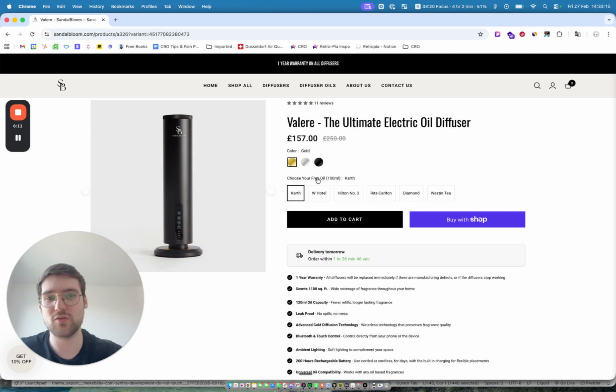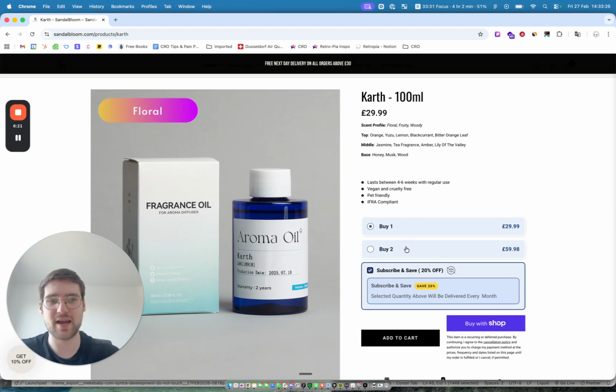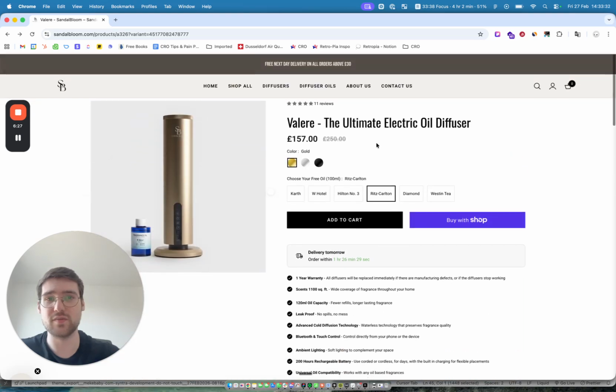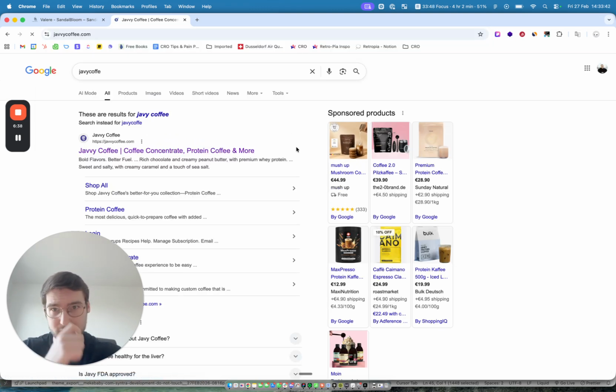What I would do more, it says it here very small, right? But if that's free, add a nice selector. Here we have these very nice selectors, right? And we have these notes as well, actually. What I would do for the diffuser itself is add a scrollable selector, like Javi Coffee, right? Let's look at Javi Coffee really quickly.